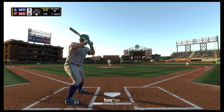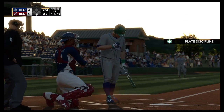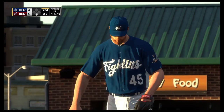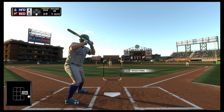Into his windup. Here comes the 1-0. Fastball misses away here. It's 2-0. That's a good approach when you're facing a young arm you might not be too familiar with. Take a look at a few and see what he's got. Now he's got himself ahead in the count. 4 runs here in this half inning.